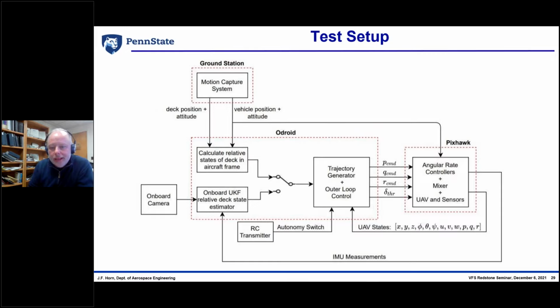Next slide. So here's a test setup. We have our motion capture system, and we tested this, of course, initially in our own motion capture lab. That can either be the OptiTrack or our Vicon system that we have at Penn State. It captures both the aircraft dynamics as well as the motion of the deck, if you want to use that. We have our onboard camera. That data goes through an unscented Kalman filter to give a relative deck state estimation. We could use either of those state information, and we've actually done autonomous landings using both.